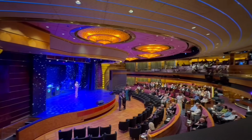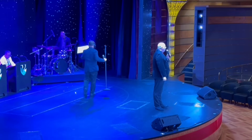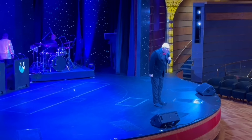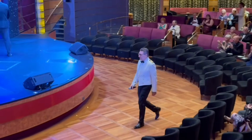It was so lovely seeing people dancing together, something you don't often see in the theatre. And to join us this evening for our captain's party, will you please welcome him up to the stage, Captain Michael Degeland.